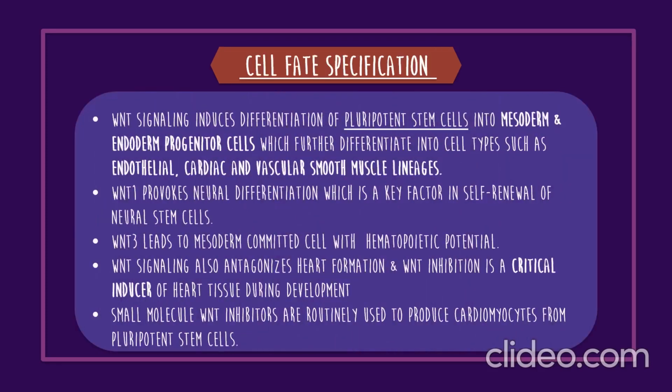The second cellular process is cell fate specification or differentiation. Wnt signaling induces differentiation of pluripotent stem cells into mesoderm and endoderm progenitor cells, which further differentiate into cell types such as endothelial, cardiac and vascular smooth muscle lineages. Wnt1 provokes neural differentiation, which is a key factor in self-renewal of neural stem cells that allows for regeneration of nervous system cells. It is further evidence of a role in promoting neural stem cell proliferation.